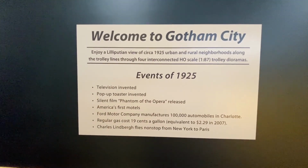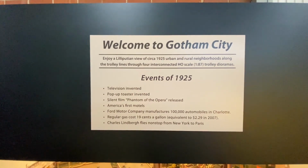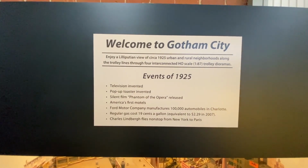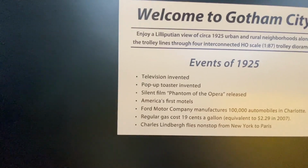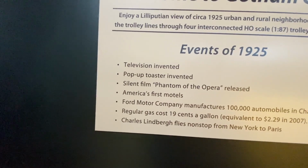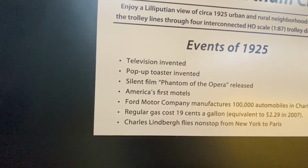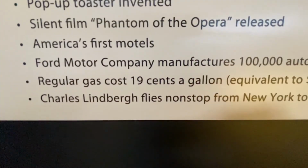So here they have the thing they started is called Gotham City. I guess it's supposed to look like towns in 1925. Shows you what was invented during that time: television, pop-up toasters, silent film, America's first motels. Ford Motor Company started manufacturing cars, and gas, 19 cents a gallon.